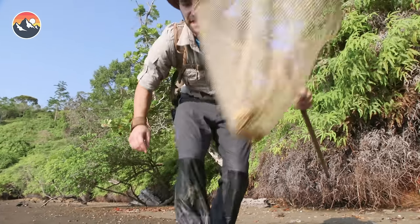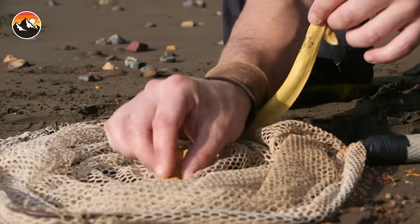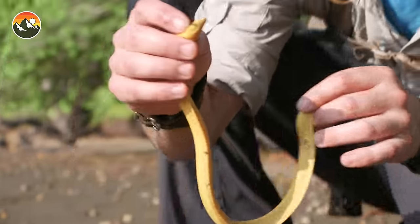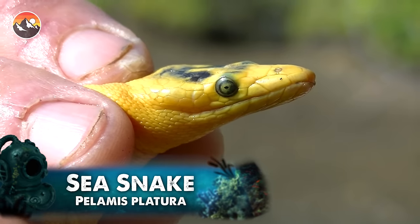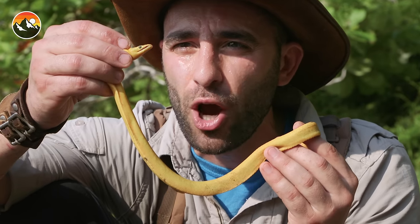Check this out. That is the yellow phase of the yellow-bellied sea snake. Hold on, I gotta get him out of there. Come here, buddy. Now, normally you wouldn't find a snake like this so close to shore. I'm suspecting that because it's low tide right now, he got marooned in that tide pool. Normally you'd find them about 200 to 300 yards out into the ocean.